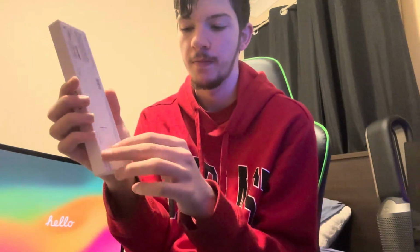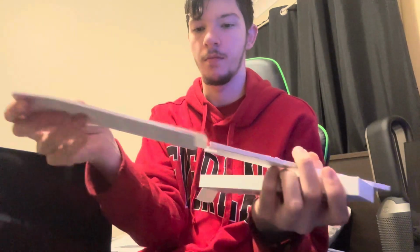I guess while I wait for that, I'll unbox the Apple Pencil Pro. What looks like this right now. This was pretty easy to open. Apple Pencil Pro paperwork. And the Apple Pencil Pro itself.